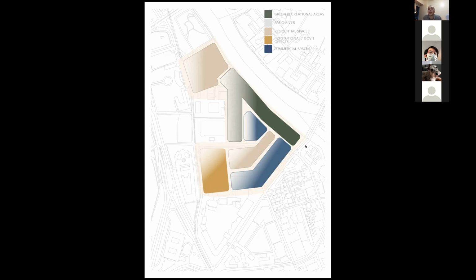There, sir. Since the one in the middle, the ombudsman, cannot be touched, we decided to put all the institutional government offices aligned with it so that the government functions stay continuous. And we wanted to utilize the Pasig River by creating a long green recreational area, and we want everyone to be able to enjoy it. So we divided the commercial and the residential pieces. But we don't have a road network yet, sir.